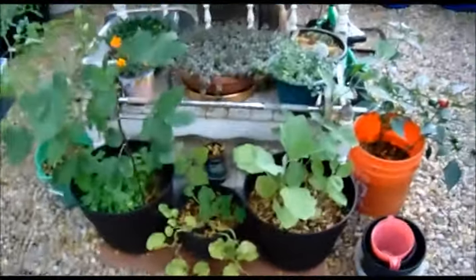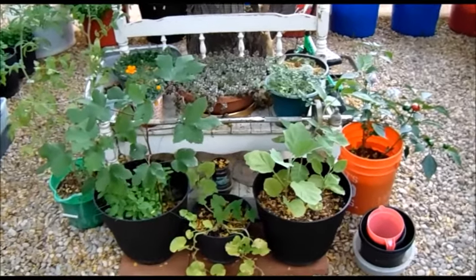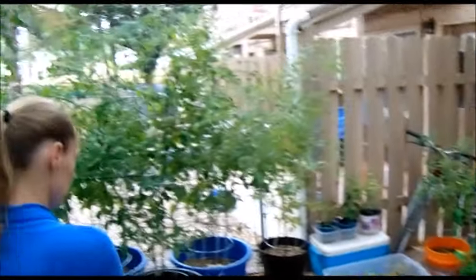So that centerpiece for our yard usually is meant for flowers. We did a poor job on planning for flowers with everything else this year, but this is the centerpiece. This is the yard.